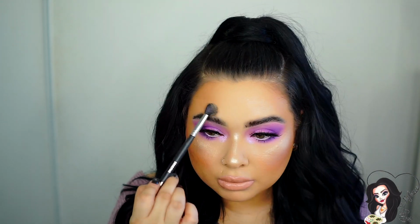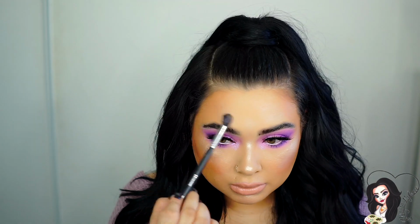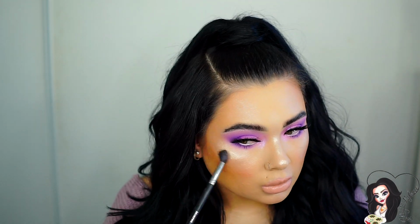I kind of went a little overboard with the highlighter, but it's okay because I wasn't going anywhere anyways. So yeah, so this is the final look.